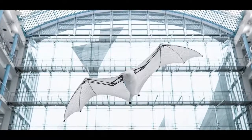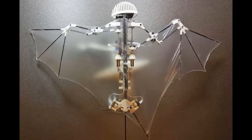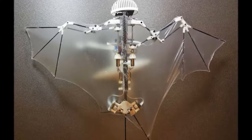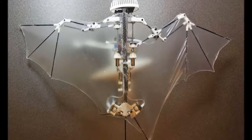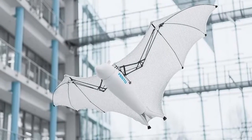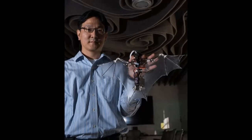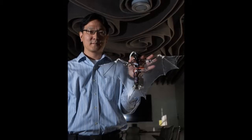Batbot. This robotic bat weighs just 93 grams and has a roughly 1-foot wingspan. Its flight mechanism replicates the complex movements of bat wings, allowing it to bank and dive like the real thing. But it only uses 9 joints instead of a bat's 40. Each joint is 3D printed and 5 are individually controlled motors.